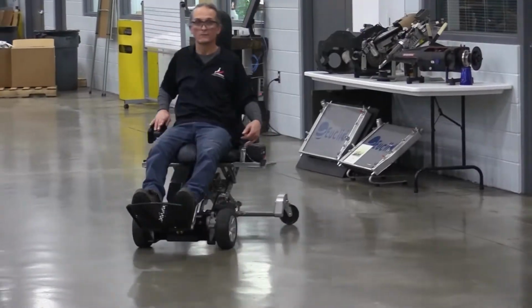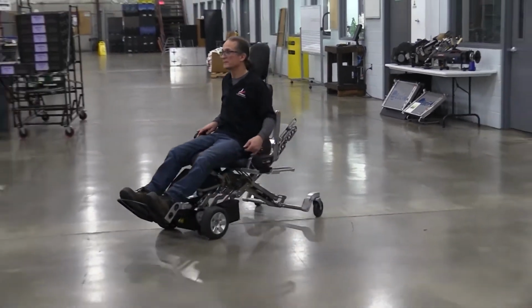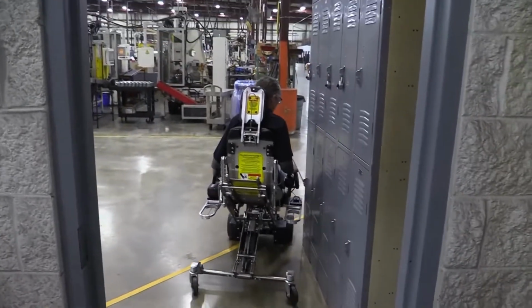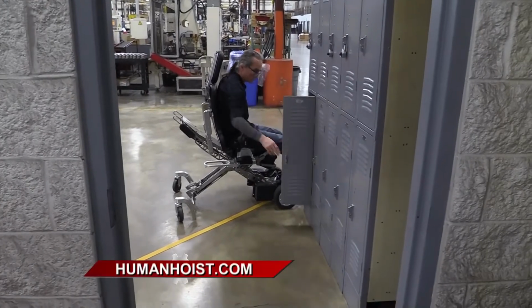And now we have a new product that we've introduced, the mobile shop chair. All the features of the human hoist, but it drives. And a chair like that's perfect for folks with more extreme mobility issues, of course.